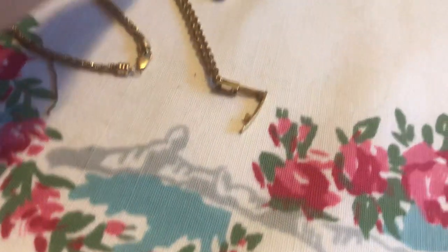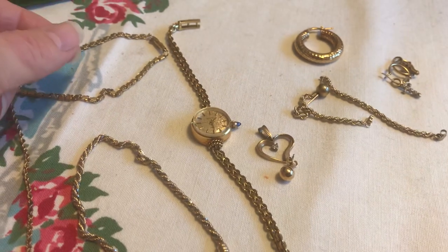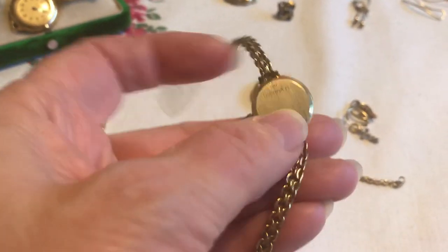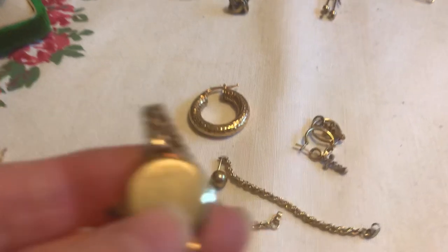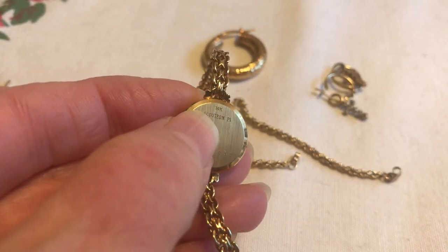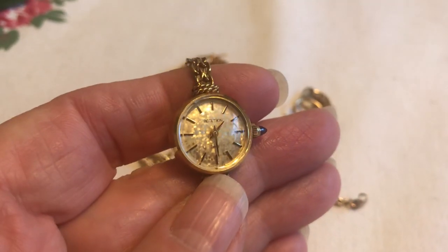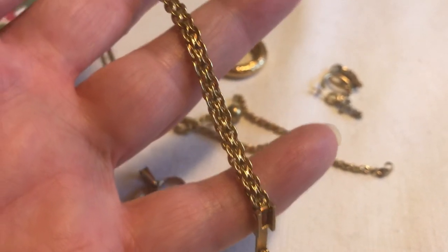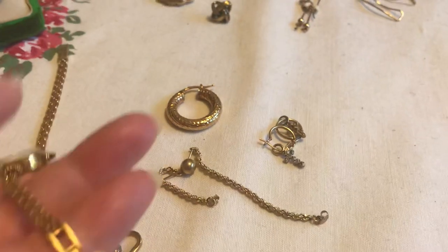This watch is good. This is the second 14 karat gold watch that I found. And I had no idea till I got home. I just threw these in there. Well, yep. Right there, 14 karat. Has a beautiful band. So that one was lovely.